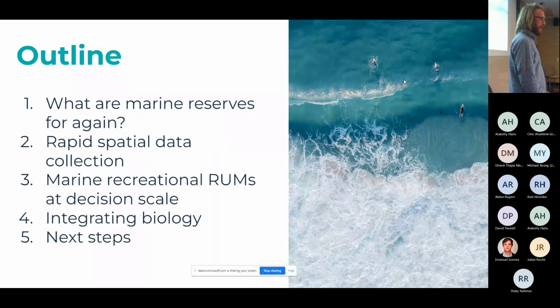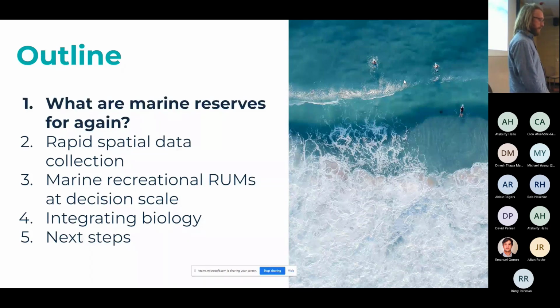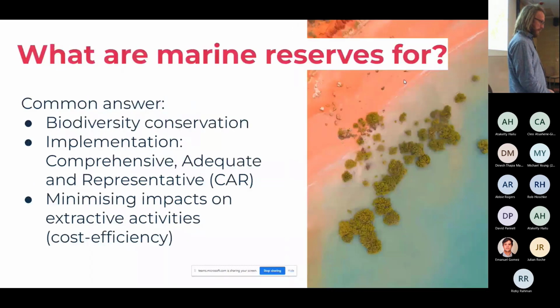So the outline of the talk today, there's going to be 5 sections. I'm going to be talking about what are marine reserves for, and then I will talk about rapid spatial data collection. I'll then hand over to Nicole, who's going to present on some marine recreational and utility models at a decision scale. And then Charlotte's going to be talking about integration of those with biology, and particularly fish biology. And then I'll talk about next steps. So what are marine reserves for again?